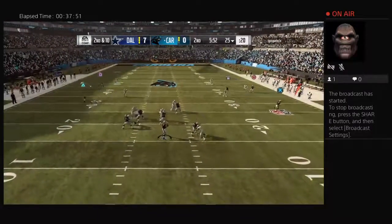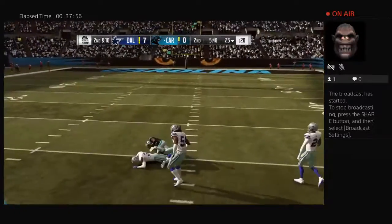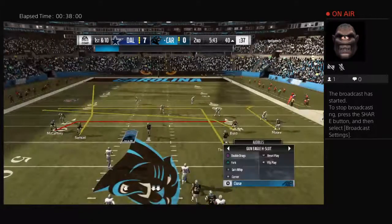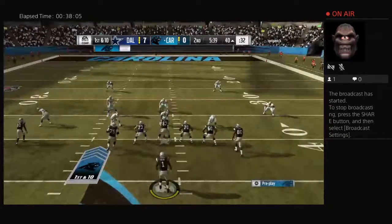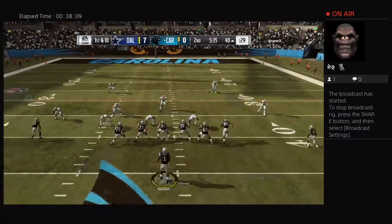Second and 10, Newton again. He got his man, complete. And that one results in 35 yards. Well, partner, I'm not sure how this drive's going to end, but how about the way they flip field position there? A nice attacking play. They picked up a heck of a chunk of yardage.